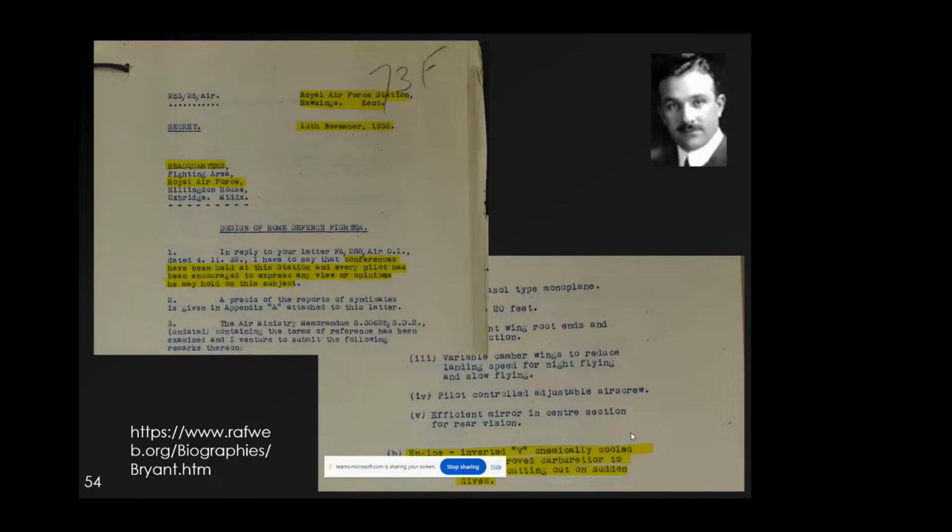Now I'm really going to come right back to the start again, because this really is the smoking gun that you always hope you're going to find. The reality is that the Air Ministry, they knew all along. So this is a survey that was done at RAF Hawkinge in Kent on the 13th of November 1932.